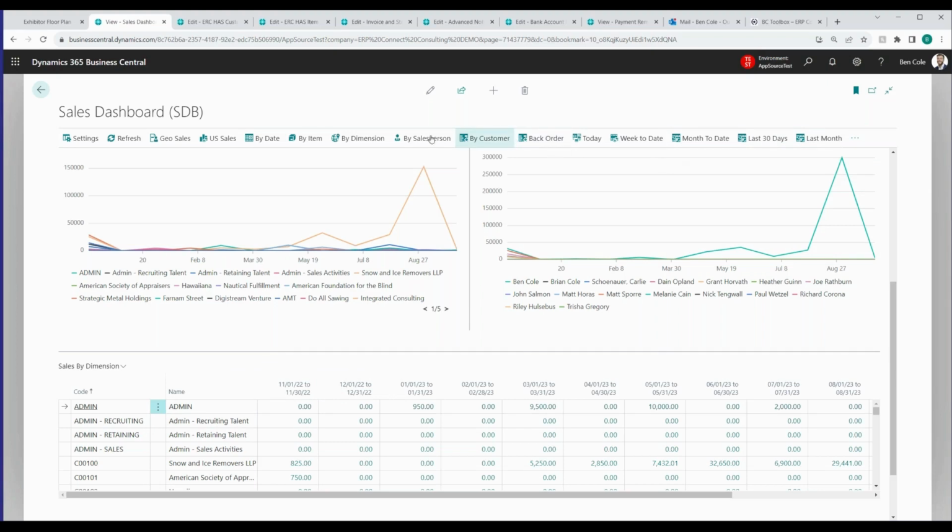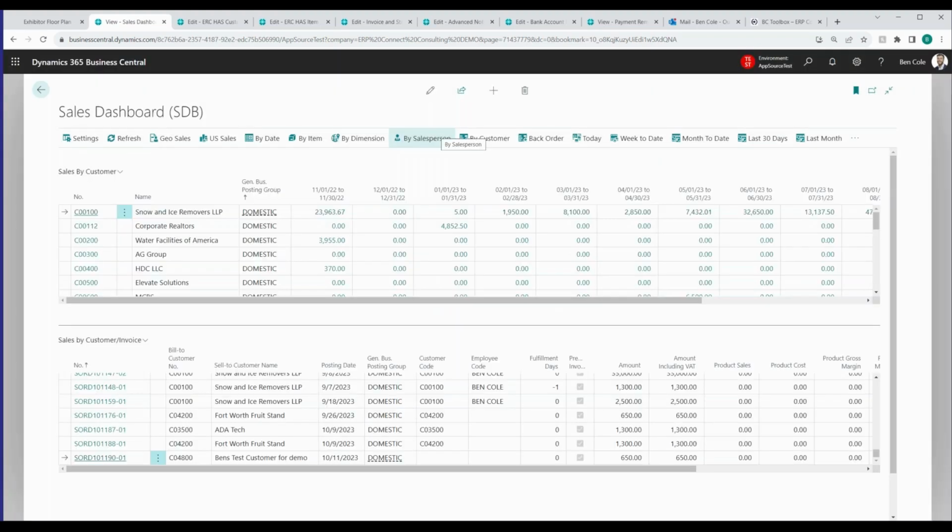I'll quickly go through this. Oops, I skipped salesperson. We'll go to customer first though. Customer is just going to show you quickly customer by customer, trends over the last however many months or days that you have selected up here. And then you can see in detail, invoice by invoice.